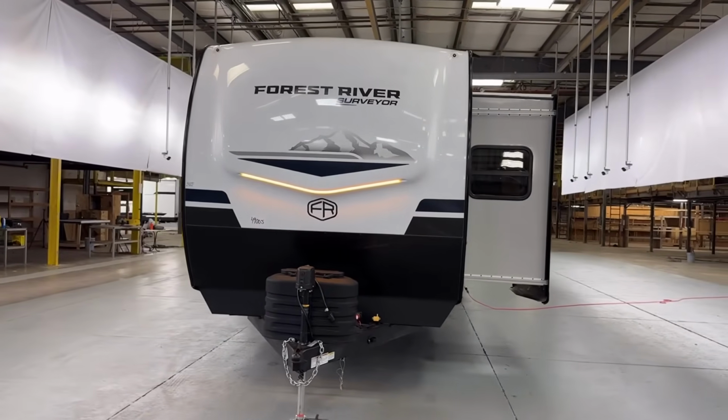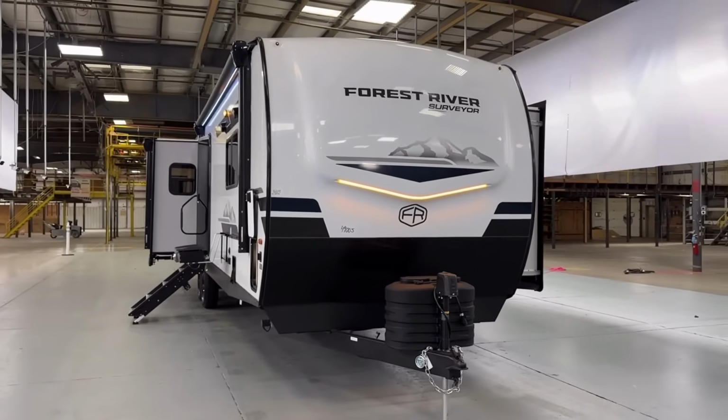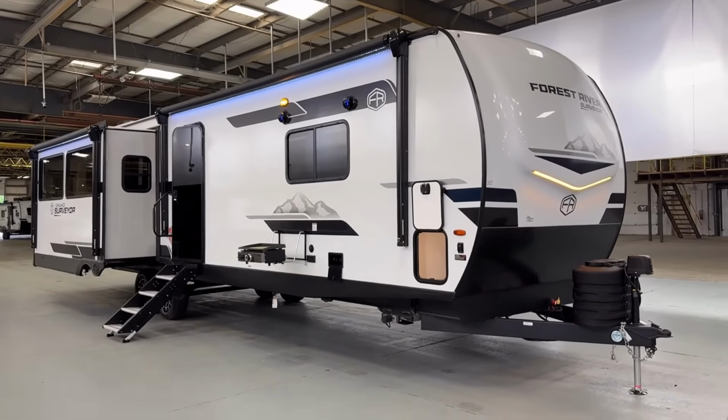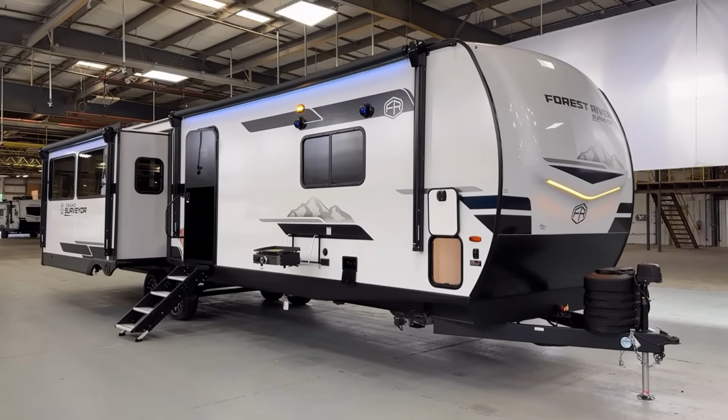But again, if you're going to be using that feature, you're either going to want a pretty good sized little blue tote honey wagon, or you're going to want on-site sewer hookups to run it. But I think that's pretty common for an RV like this if you're going to run a washer-dryer. I could be wrong. I don't know.